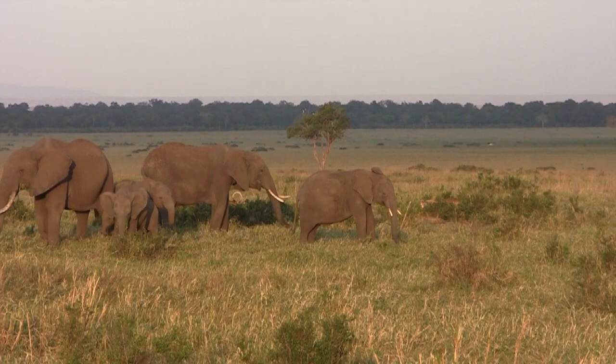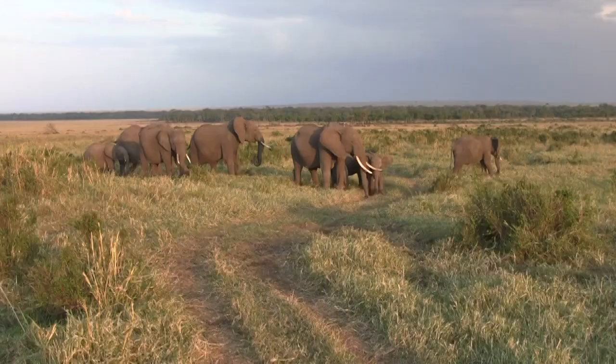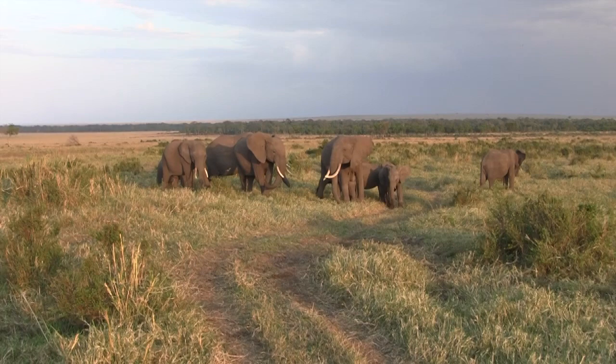The lions are going behind the elephants. Yep. John, can we go up to the bend? Can we? Two cats just passed these guys.